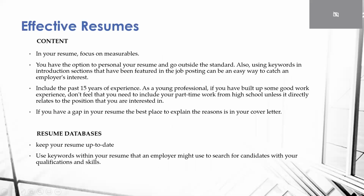Content. In your resume, focus on measurables. Rather than providing the employer with a job description of past roles, focus on your accomplishments. Use statements that include action words such as attract, make, save, etc. Some examples of measurable statements are: grew sales by X% in a 9-state territory to an annual sales revenue of X dollars.